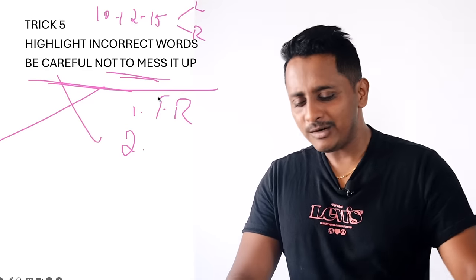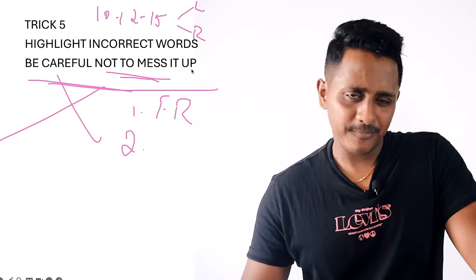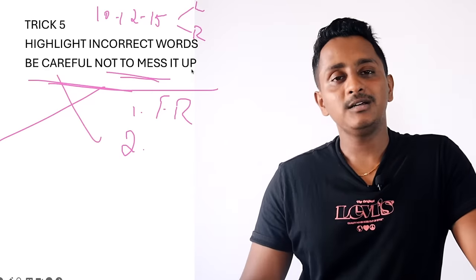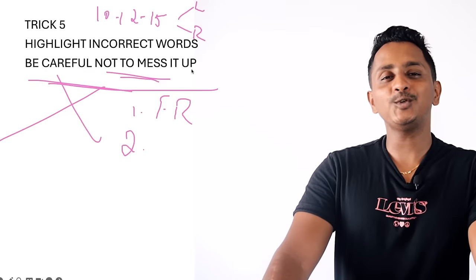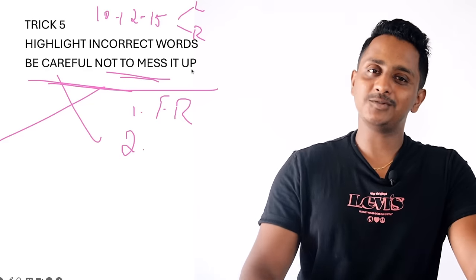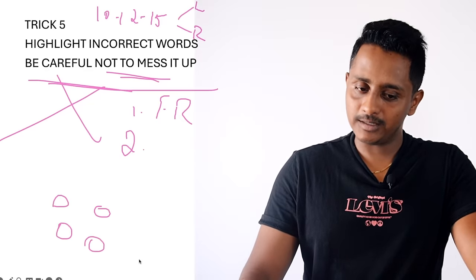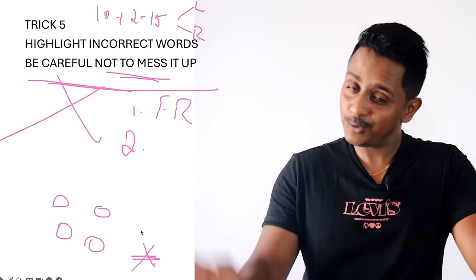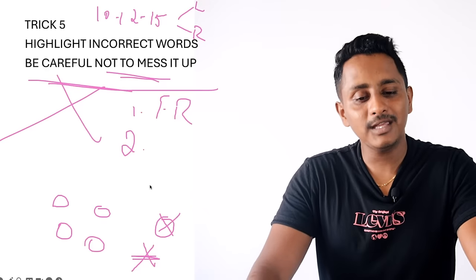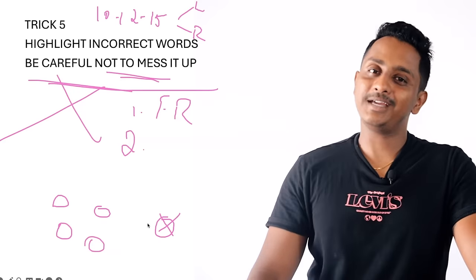This alone carries negative marking. Don't worry about the other modules, multiple choice and all, they don't carry it. Even if Pearson says otherwise, from my experience, this carries negative marking. So here, negative marking is, let's say you selected a word which is not an incorrect word, then you'll get -1. Let's say there is a word here you did not select, you don't get a negative mark. But if you selected a word which is not even incorrect, then it is negative marking.